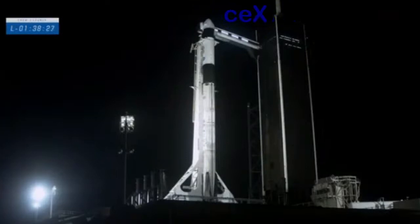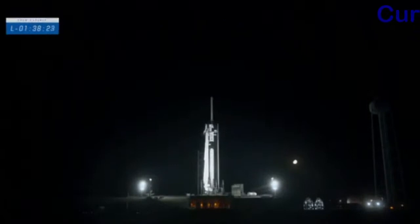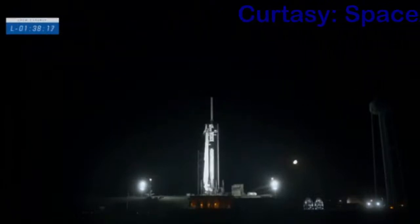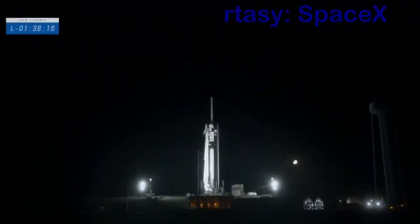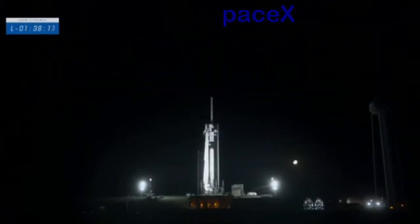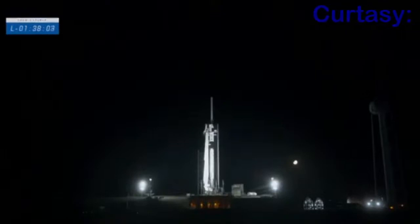Now, the range will begin their final sweeps of the flight hazard and caution areas. And for the weather, the good news right now is that everything continues to look good. The possibility of bad weather is only 5% right now. What we're mostly looking at is in case a cloud with some rain in it pops up along the flight trajectory, but that doesn't look to be a big issue right now.